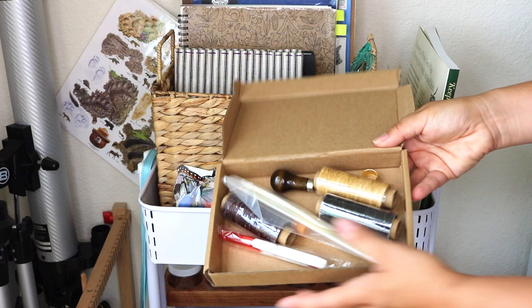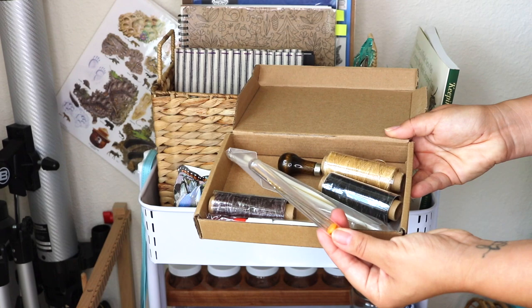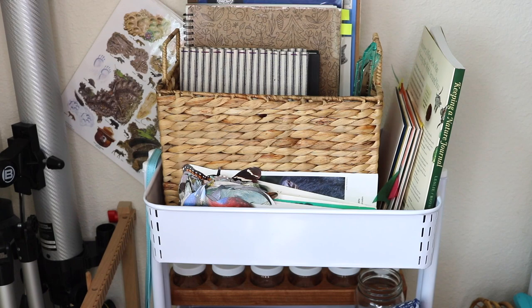It has thread, a tool for piercing, more needles. This is a project that I'm taking on with my teenagers, and so we're excited to put this to use soon. Let's talk about some of the actual journals that we're currently using.